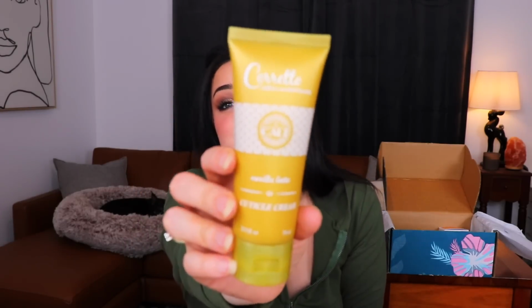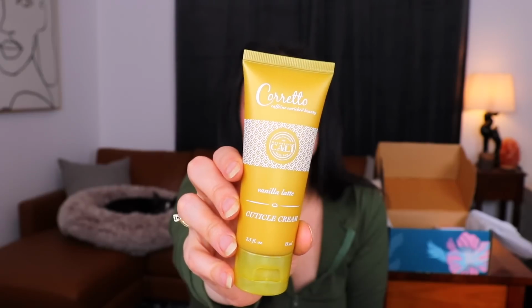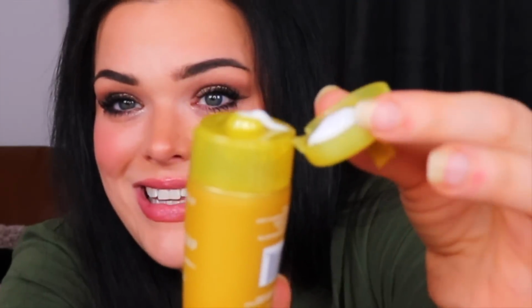This is from Coretto. It is a caffeine enriched beauty vanilla latte cuticle cream, and that sounds like it's going to smell super yummy. It also says it's enriched with caffeine. I have no idea why your cuticles need caffeine, but it has it in there. It's supposed to help restore moisture, and it says it absorbs quickly, so let's go ahead and, oh my heavens. Not only did I break the lid just trying to open it, but it squirted out. Oh, it smells pretty good though. It's going everywhere. Oh no.